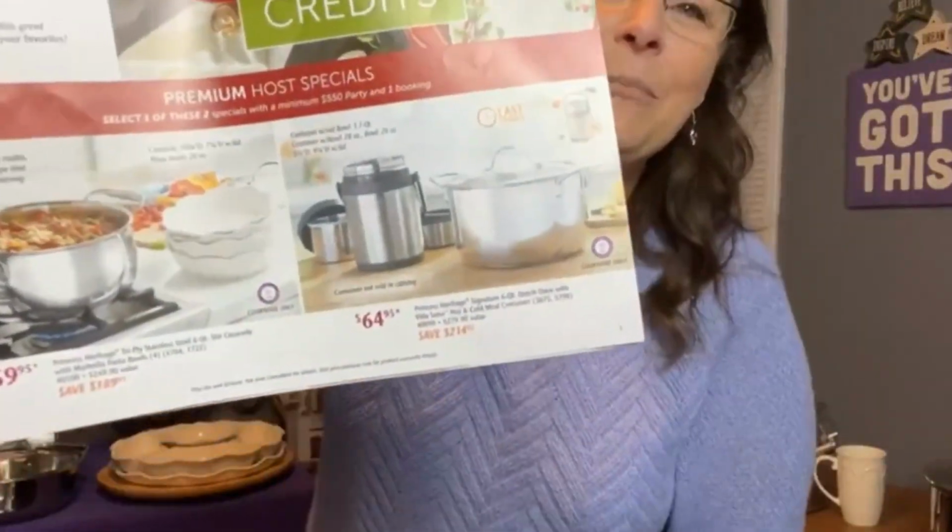That is in addition to the tea kettle and in addition to the Marbella mugs. That is just what you need to do. At a $350 show, it all kicks in. If you have $550 in orders, I have two more specials that I can offer to you, and I'm going to show you both of them right now.